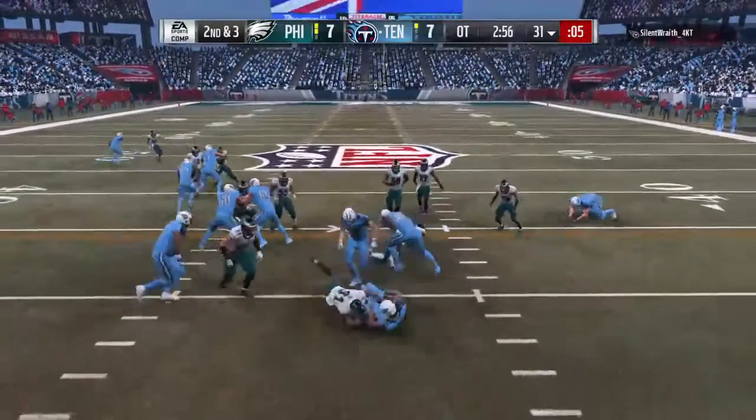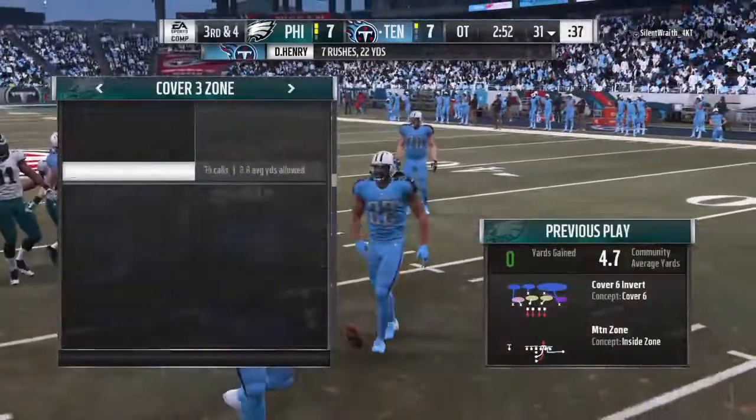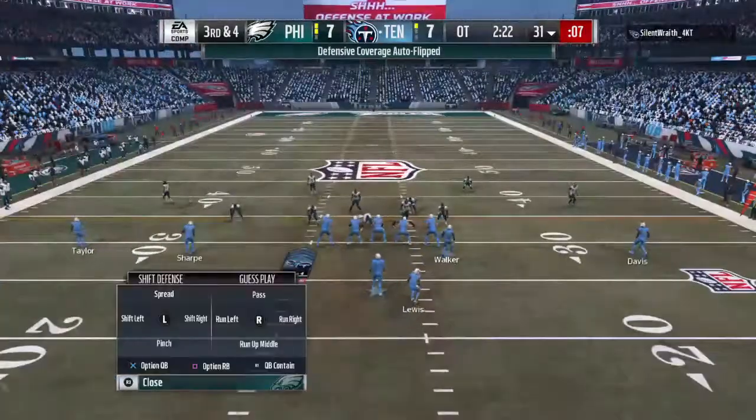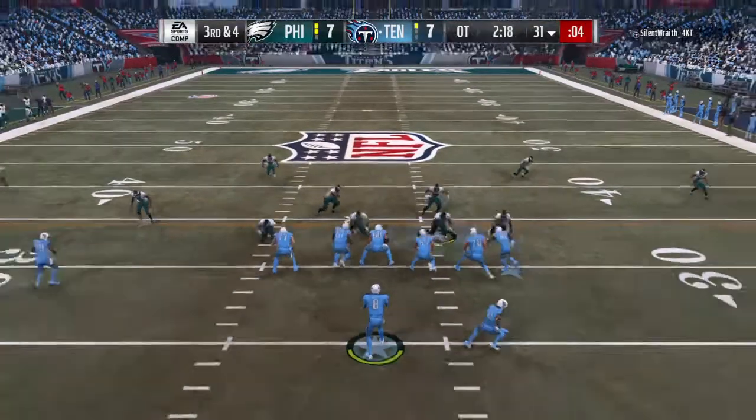Mariota hands to Henry. And nothing doing. He's immediately taken down at the line of scrimmage. No gain on the play that time, and they'll look to convert on what will be a 3rd and 4. The Titans on 3rd down. They've converted 5 times in their many chances thus far.